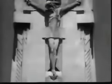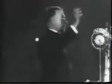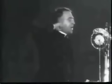The presidential election approaches. A Roman Catholic priest, for the first time in American history, is seriously involved in national politics.